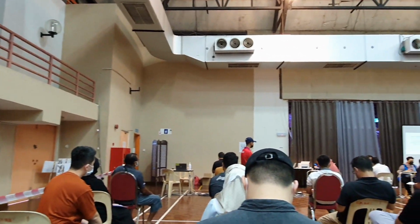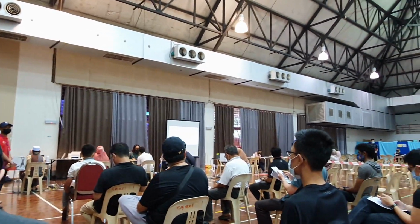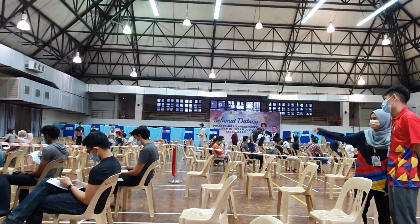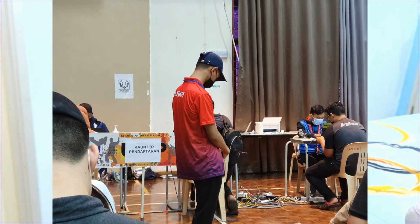After you fill up the form, you just head into the hall, and there will be temperature checks to make sure that you are not feverish and you are in good health condition and feeling well. Inside the hall, there is actually a very big hall in UKM. There are a lot of stations that you have to go through from registration all the way to the end, which is the discharge.